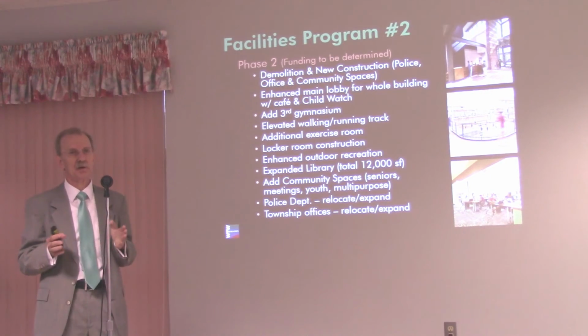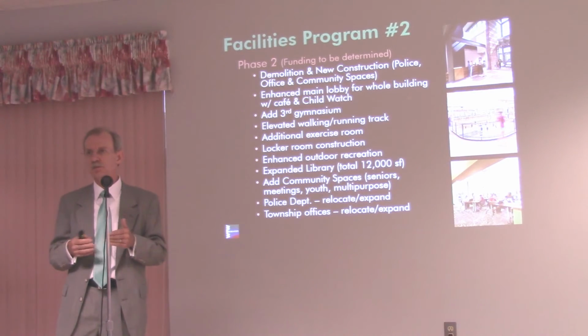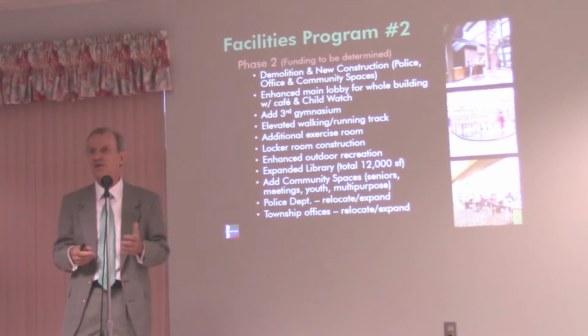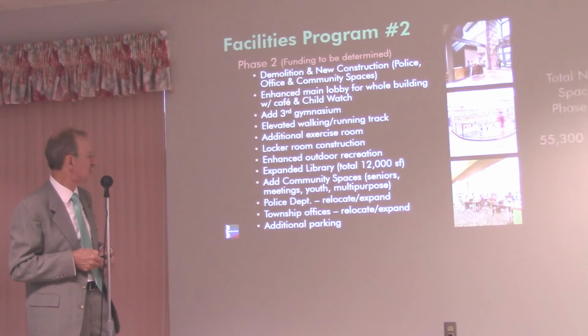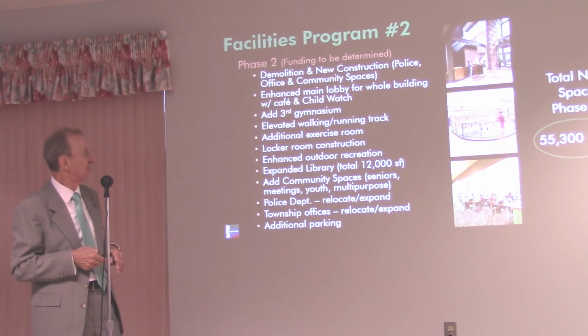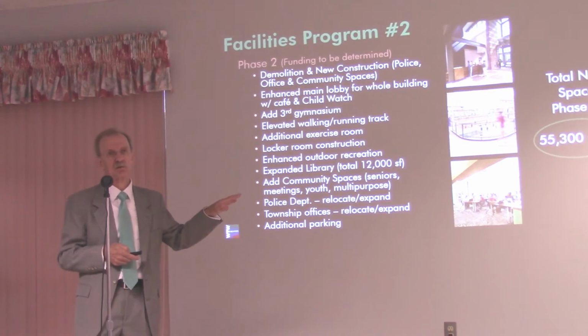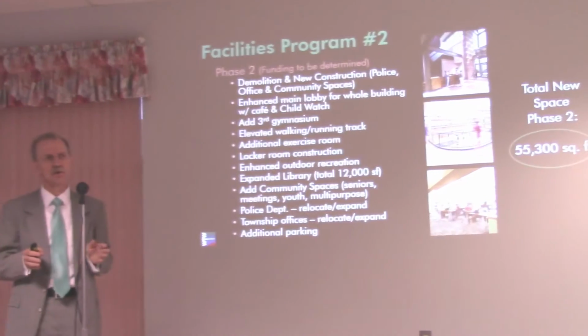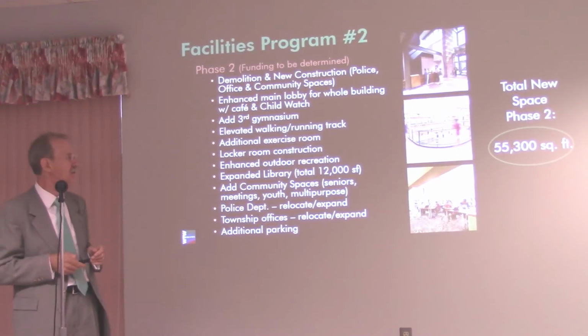And there would be a period of time when the old building's demolished and the new building's being built that they would have to be located somewhere else temporarily. And we plugged money in for renting space. And then finally, additional parking to support the additional expansion. So this phase adds another 55,000 square feet to the project. So the total project at that point would be about an 80,000 square foot community center.